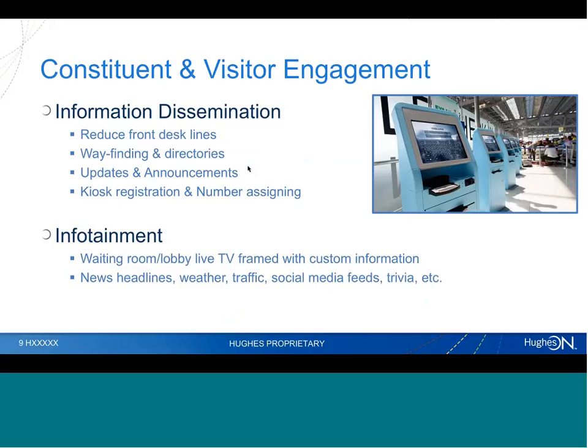give the power of information to those constituents. You can have a touch screen right there in the lobby with wayfinding. Oh, I need to get to office 249B. How do I get there? Well, here, let me look at the directory, and boom, it can give you that right off, without having to engage somebody at the front desk, creating a long line and frustration, people waiting to be heard and see what they can do to get help.